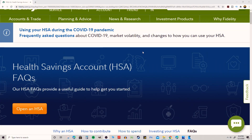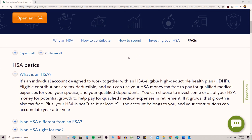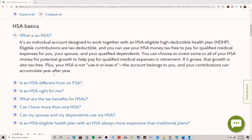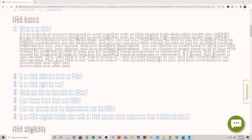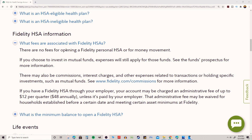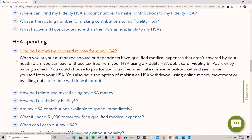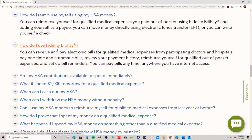I realize you guys might have a lot of additional questions regarding health savings accounts with Fidelity or just questions in general, but on the Fidelity website, there's a portion of it that covers the health savings account frequently asked questions. There's a lot of information and resources here for you guys to look over. I'll link this exact page for you so you can find this for yourself. Anything from like what is an HSA to what do you need to be eligible to contribute to it. It talks about specifically how Fidelity handles HSAs, what fees they have, if any. It talks about contributions. It talks about spending. So each one of these buttons, you can expand it and you can read up on this and you're going to learn a lot of information very quickly. I really like how they lay this out.